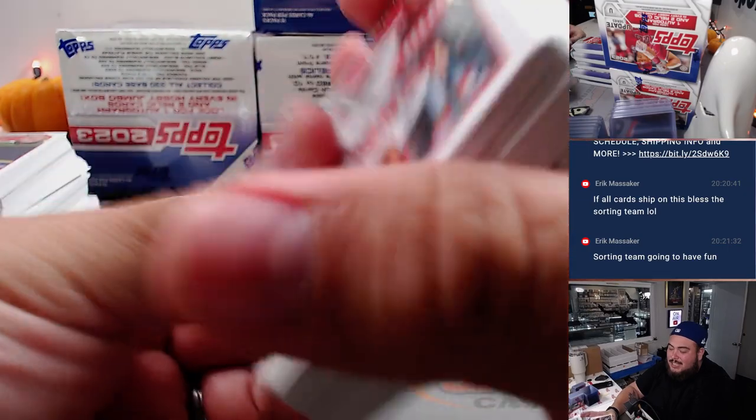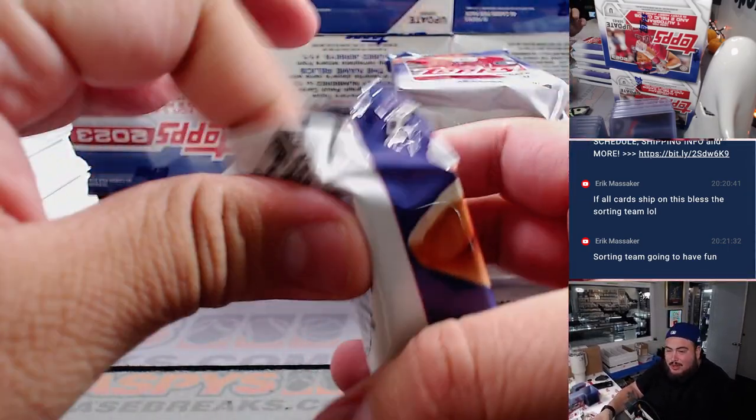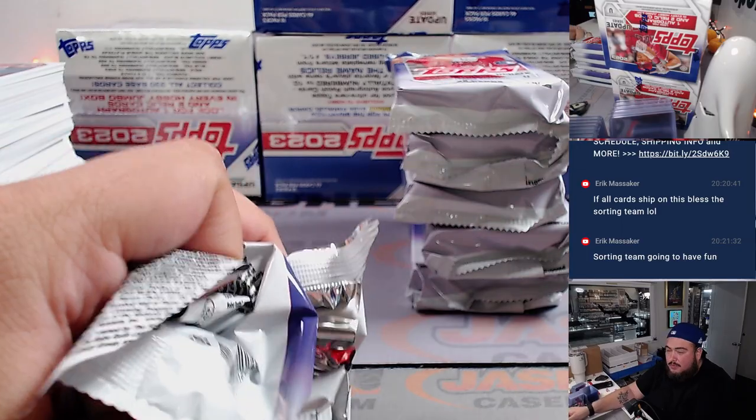Oh wait, actually, this is not a 10 box case. This is only 6 boxes, sorry. I was thinking it's a 10 boxer. It's about 5,000 total, probably, though. 2,400.